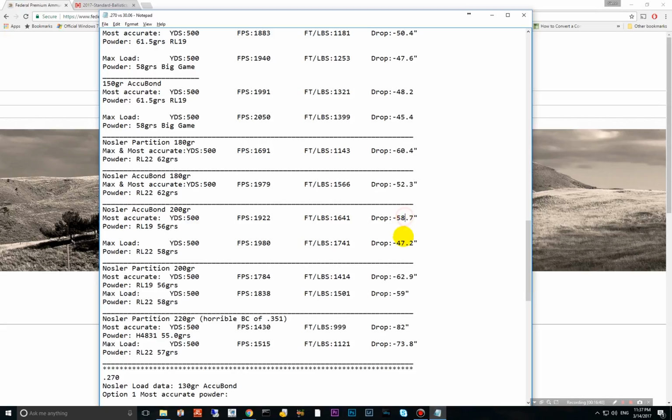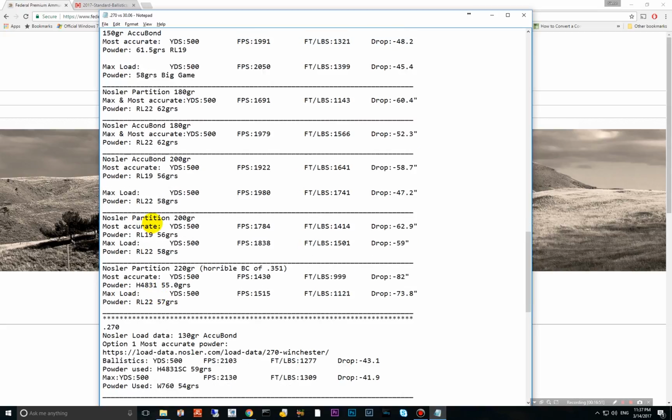47-inch drop. You're looking at 11 inches difference between these two. If I remember right, this is a pretty light load here on the Nosler chart, whereas this is, you know, the max load all the way at the bottom. 200 grain partition, 1414, 1501. This one has a little bit better ballistic coefficient, but it's not as good as this guy.